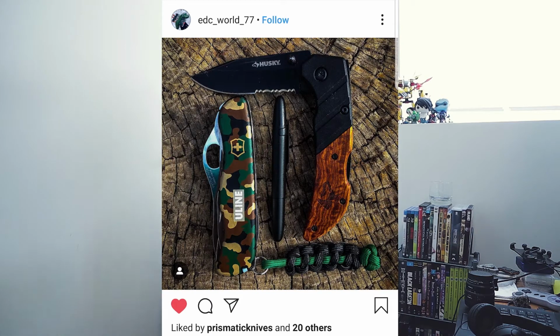I believe he entered twice, but this is his first one. He's got a Victorinox. Looks like a Fisher Space bullet pen, which is really cool. Fisher Space pens are awesome. I actually use the refills in every single pen I have, so they are definitely good pens. And then he has a Husky knife. Not a super big fan of the serrations, but I'm not a serration hater. And then that lanyard, I really like the lanyard, the green and black. Definitely a cool lanyard design. I gotta make one of those.